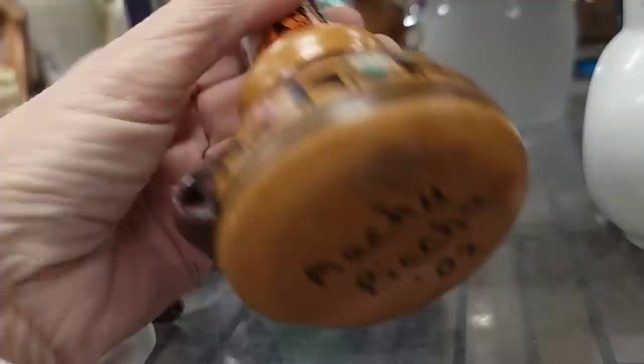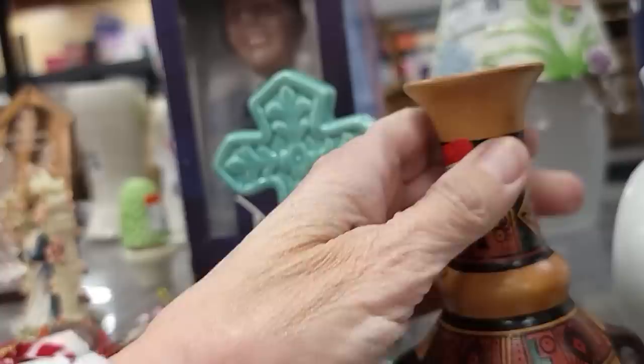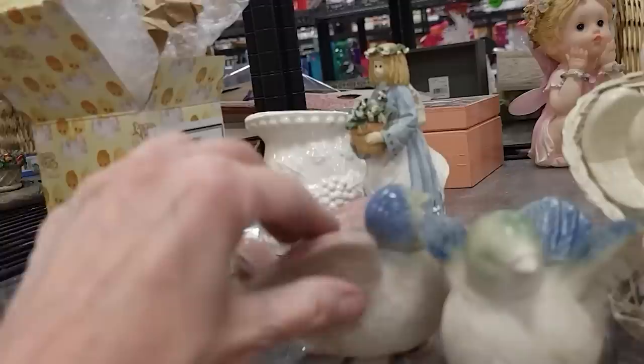All right, this is an interesting little vase with the little birds on it. It's $9.99 though. Machu Picchu? I'm not sure we can pay $10 for that. We will leave it. We got some birds. If Rachel was with me, she'd be grabbing the birds. But we are not going to grab the birds.